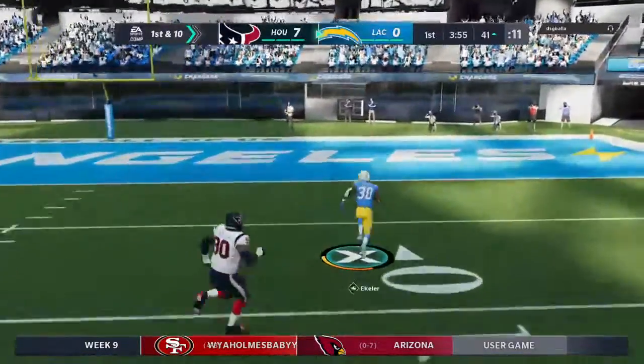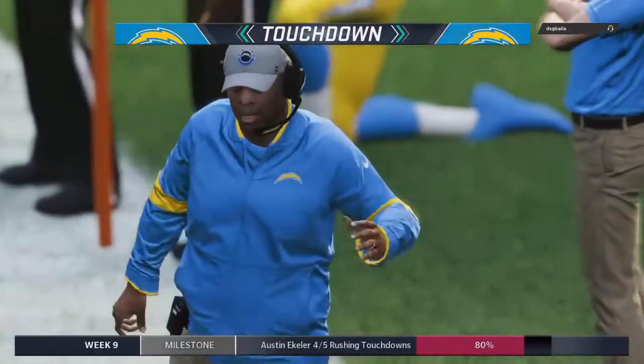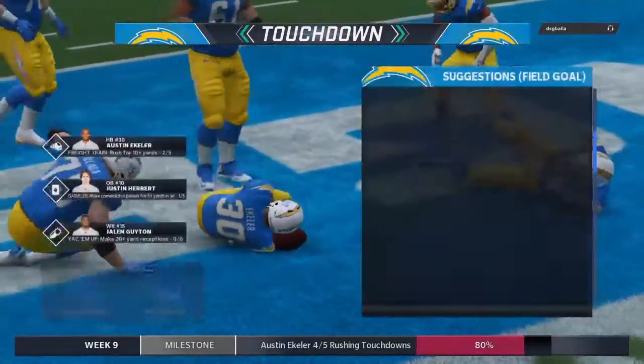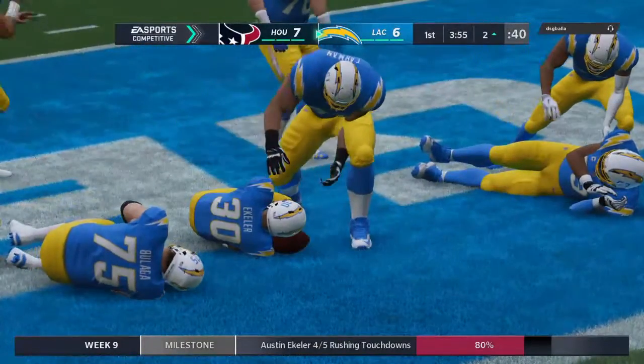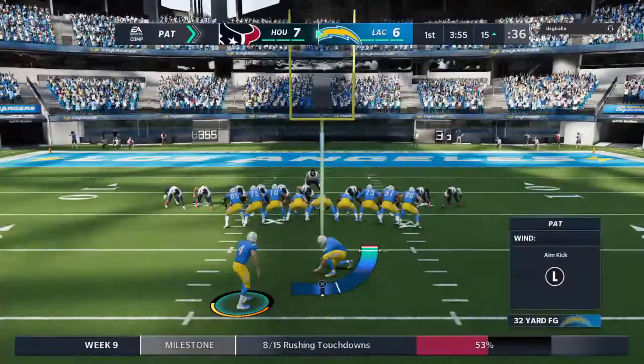Past the 20. Touchdown, Chargers! Austin Eckler, his 5th touchdown now on the year. And the Chargers are an extra point away from tying this thing up.